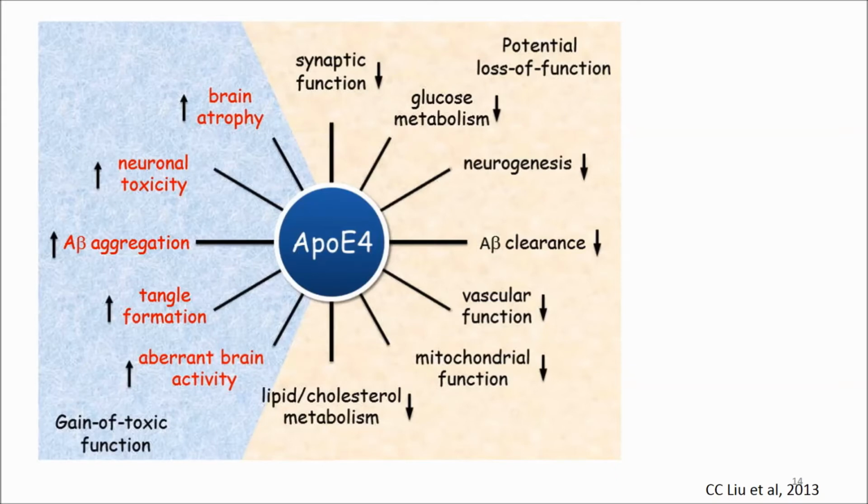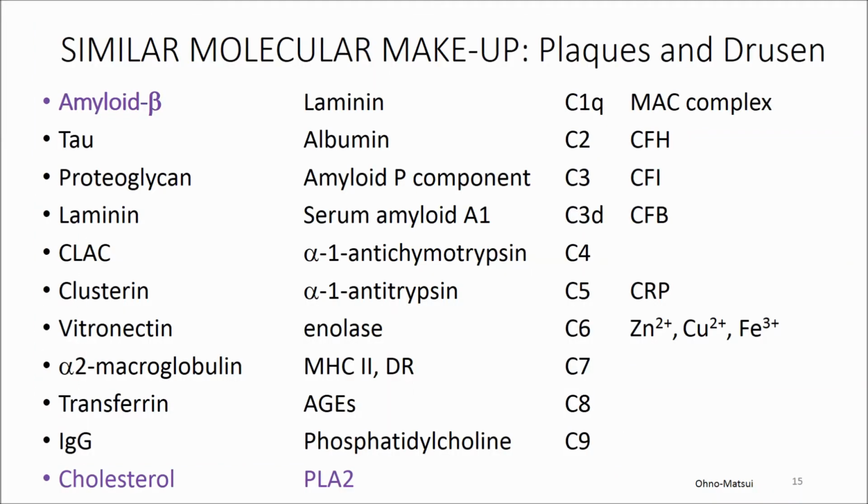So ApoE4 is sort of a central player around A beta processing that contributes to the pathology of Alzheimer's disease, but also has effects on things that you think about in terms of macular degeneration, glucose metabolism, neurogenesis, vascular function, mitochondrial function, etc. So the common pathology really comes down to these extracellular accumulations, lipid and protein in plaques and drusen. So here's a list of some, probably not all, that are the molecules found in both. I've highlighted A beta, cholesterol, and PLA2 for a little bit more detail because I think that these are things that may be of particular interest to the macular degeneration community.